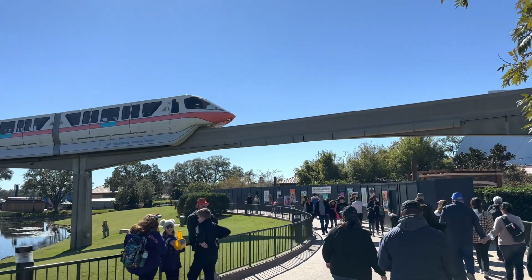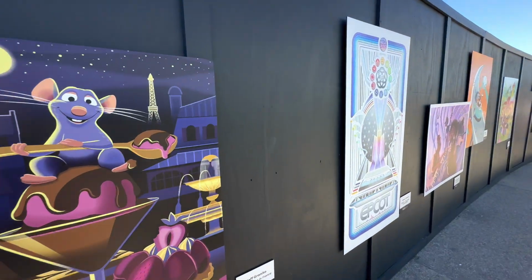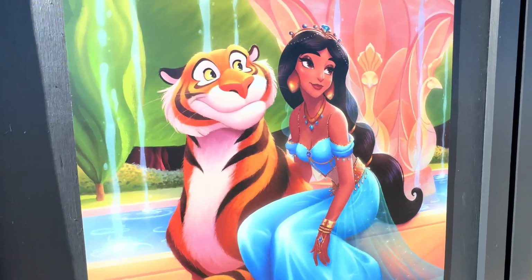As you head out of World Nature, going up towards Port of Entry at World Showcase, you'll find an installation on one of the many walls that are up here at Epcot. If you've been to Epcot recently, you know what I'm talking about. This park is full of walls right now, but they did use this particular construction wall to do what they're calling drawing on inspiration. They just got some different artists to contribute pieces to put on display here. And if you like what you see, you can actually purchase these works at the different festival galleries around the park.